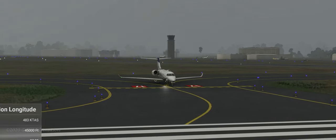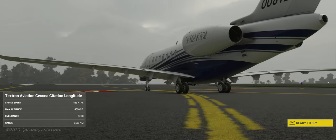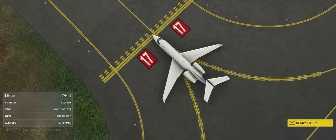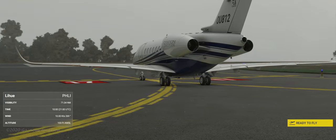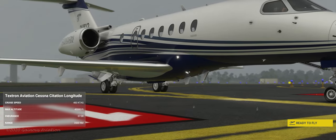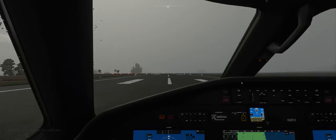So today's flight is within the Hawaiian Islands, and it's going from Lihue, which is on the island of Kauai, to its neighboring island of Oahu, to the Honolulu Airport. It's a short 100-mile flight as the crow flies. We're in the $27 million Cessna Citation Longitude.